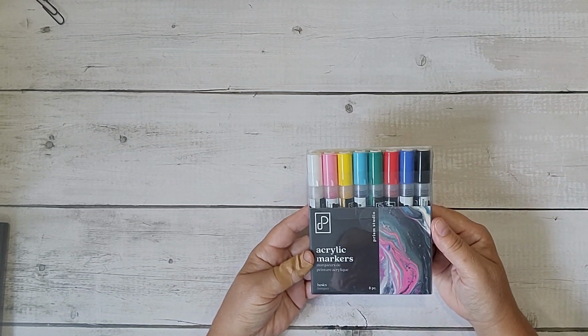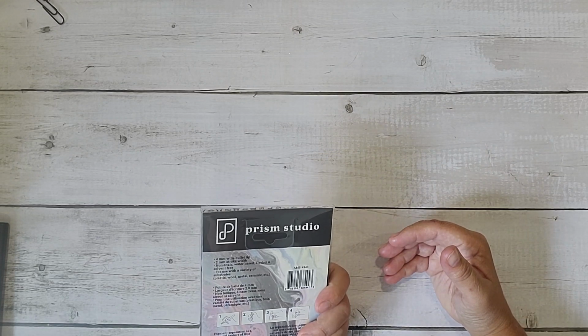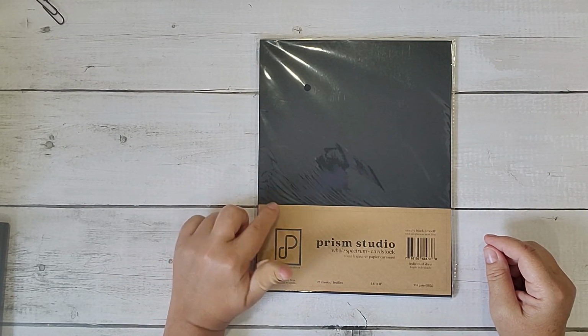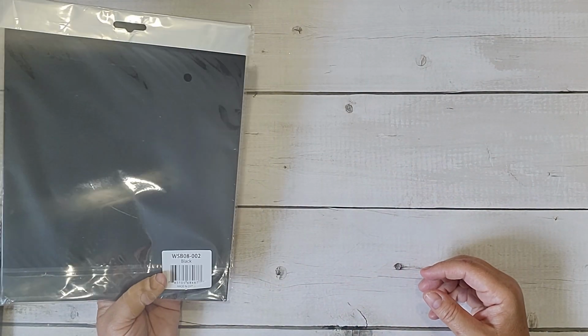These are Prism Studios acrylic markers. These were on sale, but I don't know for how much. I want to say they were half off as well, but I took the price off, so that doesn't help. Whoopsie doopsie. I bought some black cardstock. I thought I was buying 12 by 12, but I didn't. Fair enough. My error.